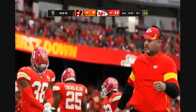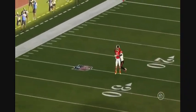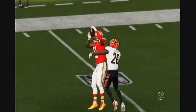Well, we spent a lot of time exalting the offensive masterminds in this game, right? They draw up these beautiful plays. They look so perfect up on the board. But occasionally, sometimes you just say, throw it up and let him go get it. How about that play?